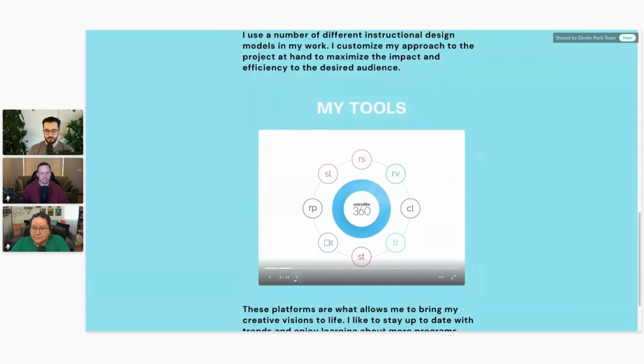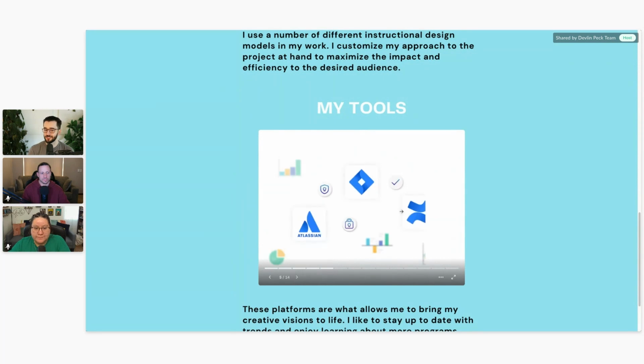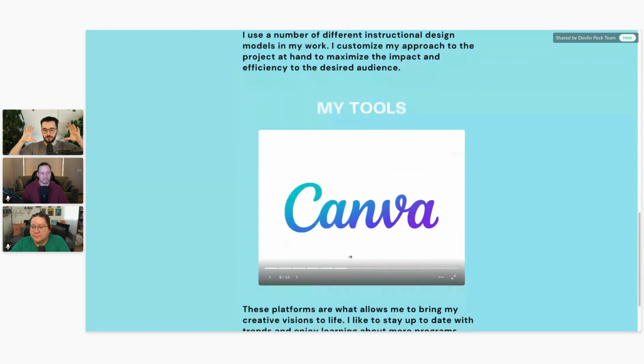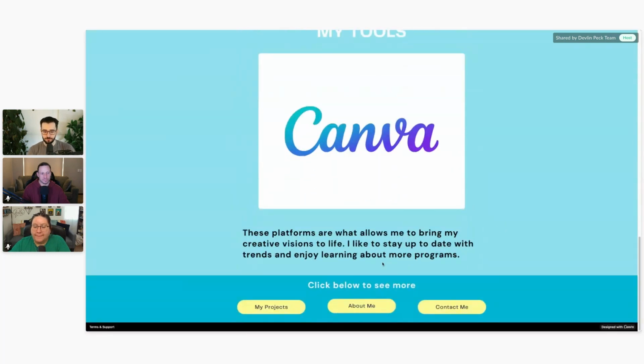My tools. So this one, I think it's a slideshow of a lot of these different logos. I don't think anyone's going to be making it through all of these. So for this one, a different format might be better suited, either on an about page or having 20 different logos or 15 different logos or whatever it is, in rows or something might be a better format for this one.